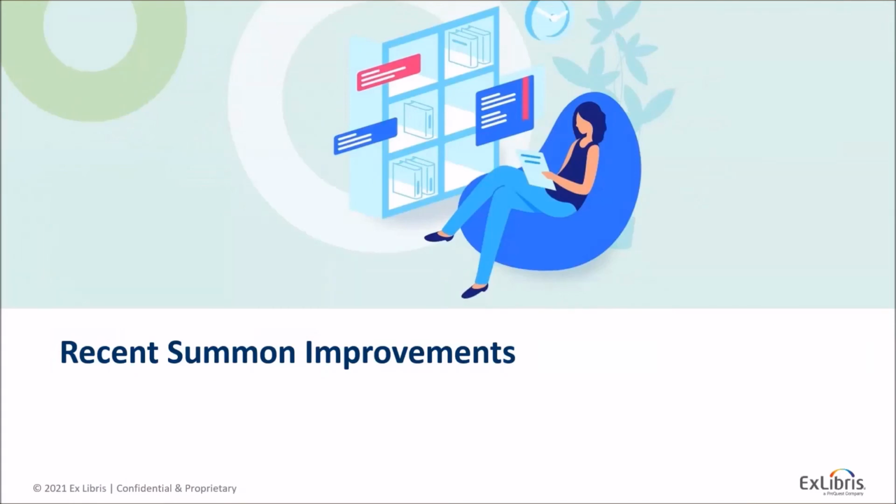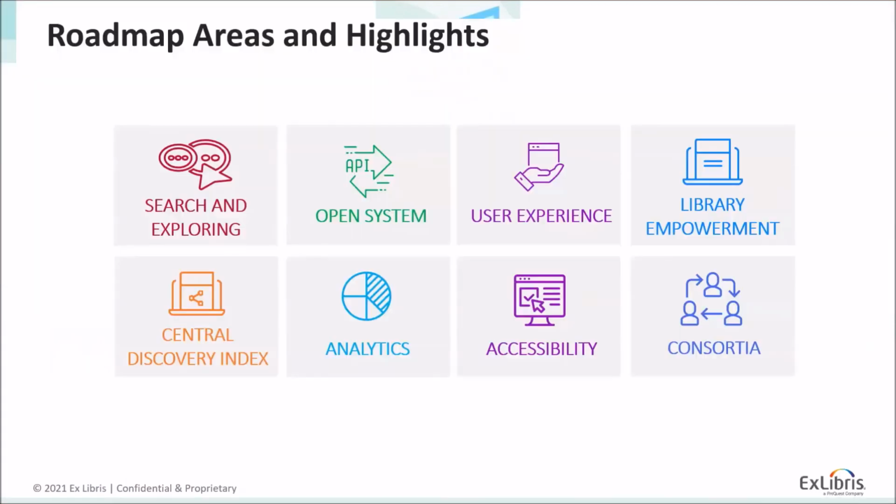So first, we're going to focus in a little bit on recent Summon improvements. Each year when we plan our roadmap, there are a variety of areas we like to focus on, our pillars. I'll go over just a few of them right now. Search and exploring, we're always taking a look at relevance and how we're delivering results to the end user and how are they finding what they need and making sure that that's effective. We always work on making sure that we have an open system so that our APIs work well, not only with internal products here at XLibris, but also with other systems external to us. Anything that's in your environment that's going to make your life easier by connecting to, we want to be open to that and provide as much access as possible.